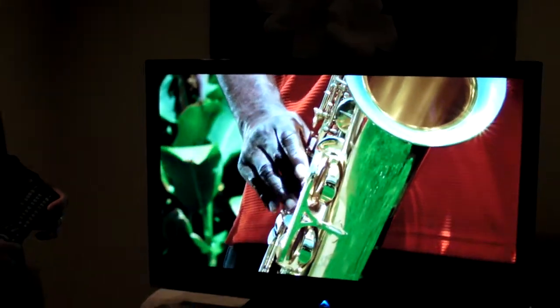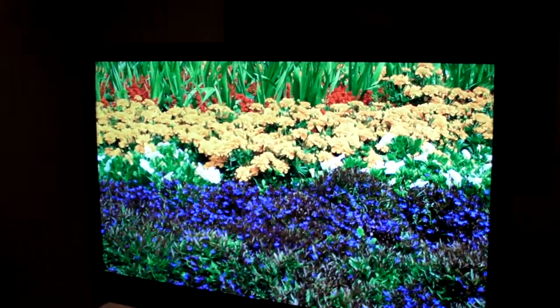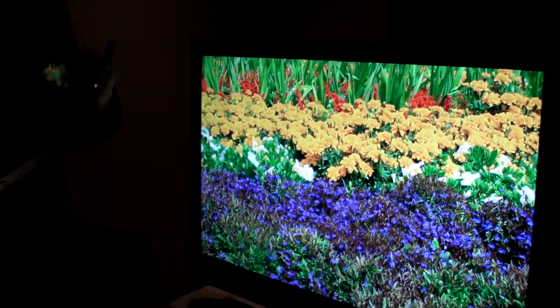My name is Kevin Andrews. I'm the product manager of consumer electronics at Sharp Canada, and we're very excited today to show you our brand new Aquos LE700 series. This is a full array LED backlit LCD television that utilizes some very key Sharp Aquos LED technologies. The first being our really redesigned from the ground up X-Gen panel. It allows for more light to pass through the panel and was optimized for LED backlights.